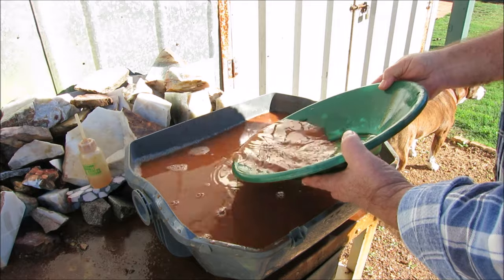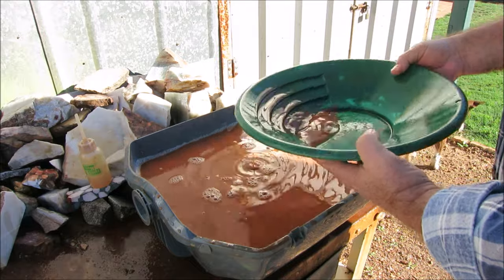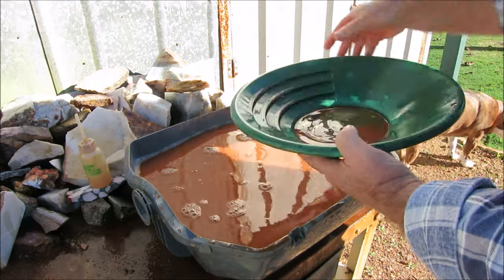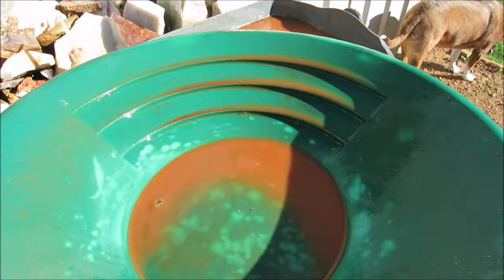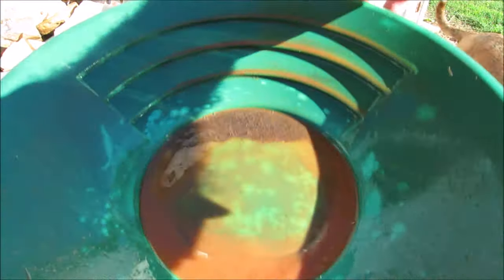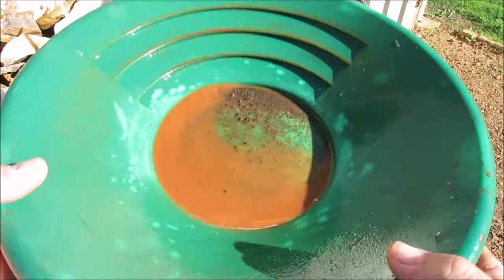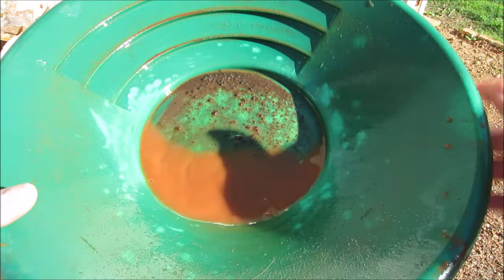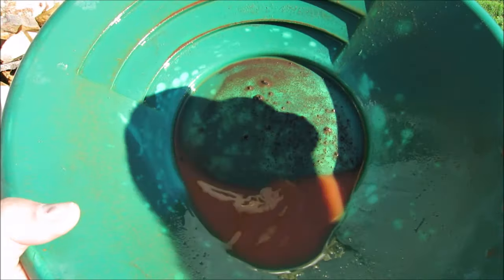I thought I'd get nuggets there, but there's obviously fine gold there. Oop, what have I done here? Come back. Okay. The sun's come up a bit more now, so you should see a bit better. I'm seeing gold already at the back of the pan. It's a bit hard to pan the back because of all this iron, all this ironstone.